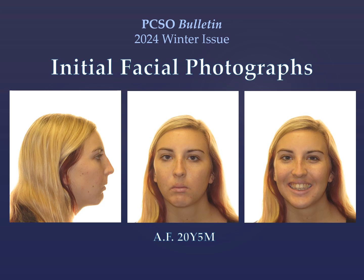Alyssa presented to my office at the age of 20 years and 5 months with a history of previous orthodontic treatment, which included the extractions of all 4 first premolars and all 4 third molars. Her chief complaint was the protrusion of her upper teeth and her recessive lower jawline. She presented with a long face and retrusive profile, a retrusive upper lip, an obtuse nasolabial angle, and moderate lip strain.